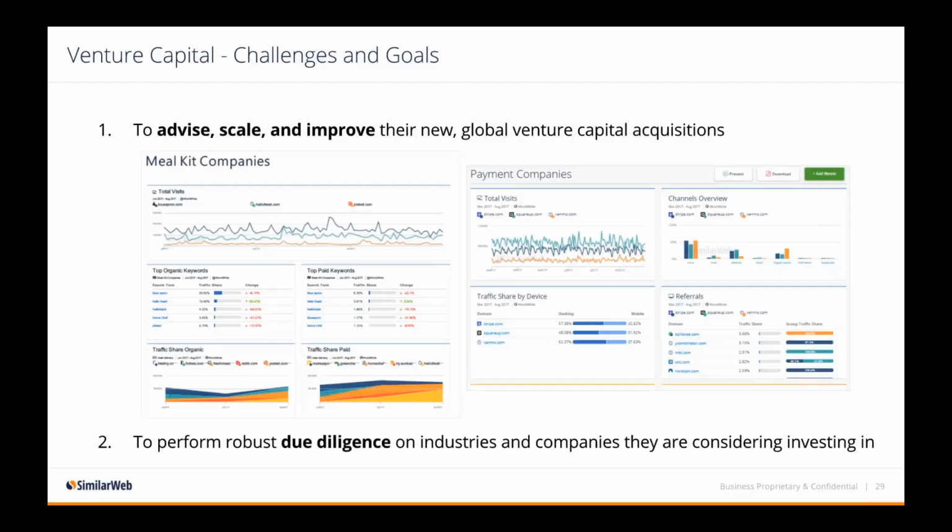Great, thank you, Jess, again. What we're looking at here is a general way beyond the dissection of market movement. Another way that our clients, especially VC and PE, will leverage Similarweb insights to further the analysis and due diligence processes. Now, when we're looking at the largest company in Africa, a multinational internet and media company, we see that there are really two challenges. And the first is how to best advise, scale, and improve new global VC acquisitions. The second is performing robust due diligence on industries and companies they are still running that initial consideration of investment in.